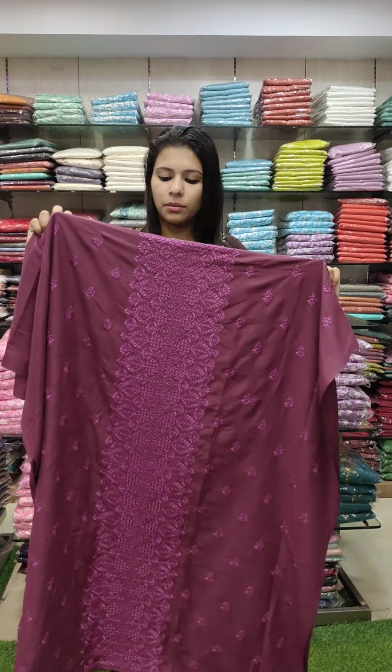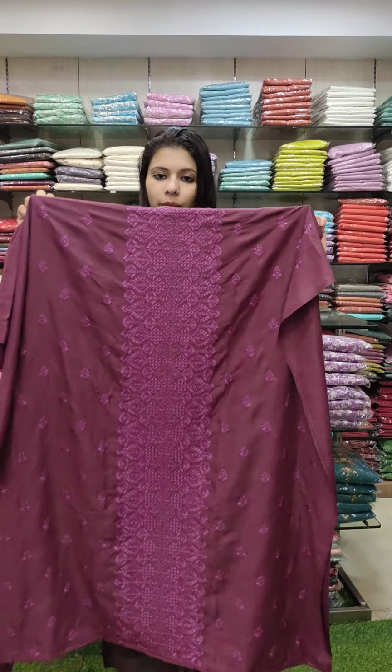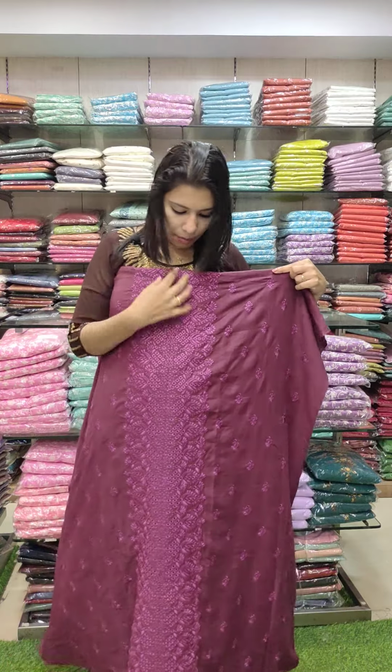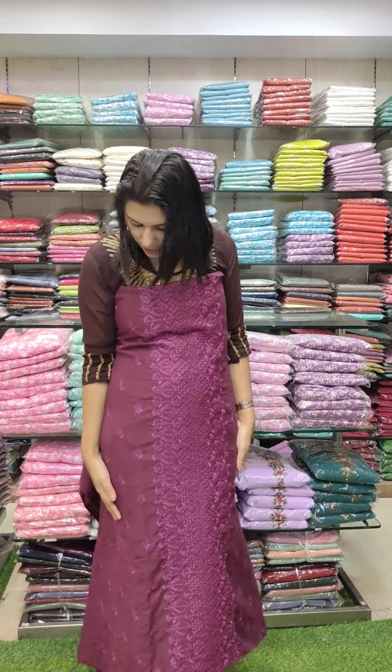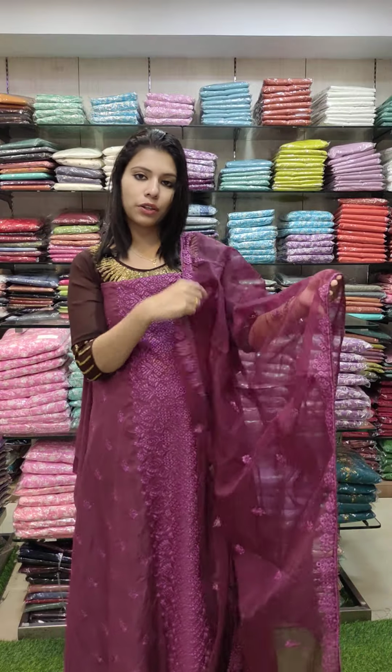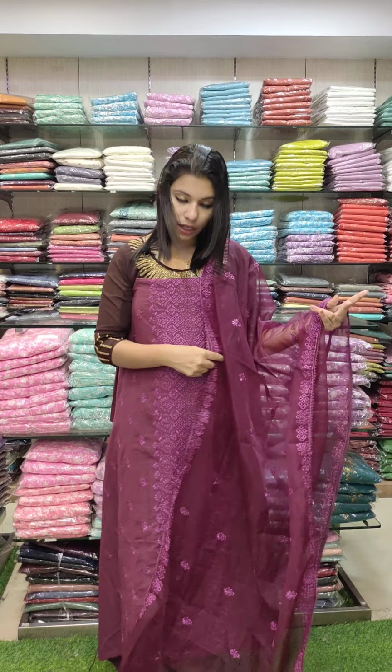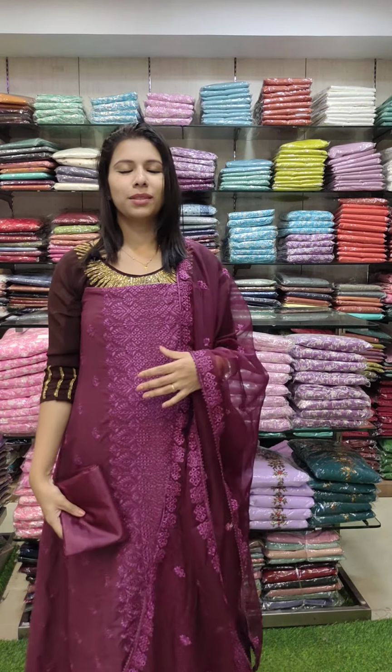The next one is Katwal silk fabric in different patterns, some of which we presented in the last days. The front panel and both sides have embroidery style. It is a favorite of everyone, a set that shops take directly. It has a nice shape, and the dupatta is organza with an embroidery pattern as well. Rate 1440 with free shipping.